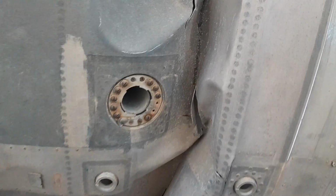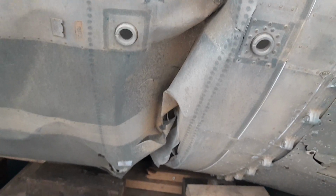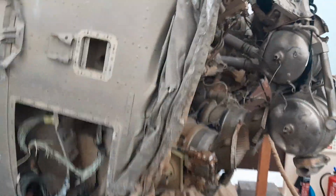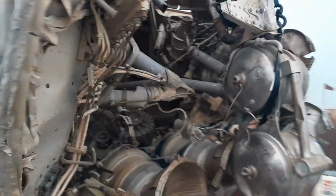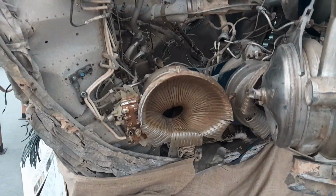Here you can see some of the crush damage sustained between this section and that section of the first stage on impact, and it's getting progressively worse as we head towards the bottom. So we can assume that the impact was more at the bottom than at the top as we view it here. And here's one of the engine nozzles.